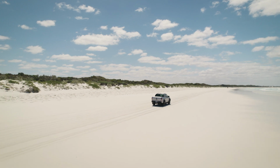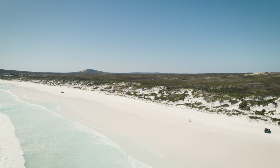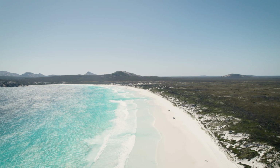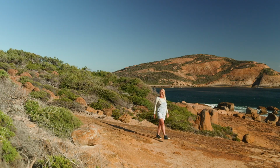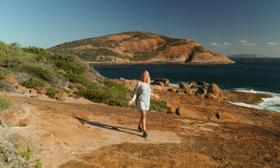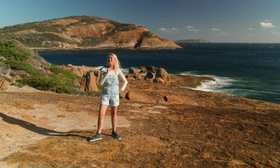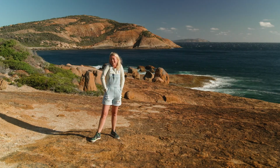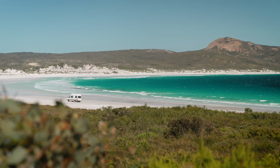Just a 45-minute drive southeast of Esperance, in the heart of the Cape Le Grand National Park, lies 5 kilometres of Australia's whitest beach, Lucky Bay. There's never been a better time to get outside and enjoy this beautiful environment. With summer right upon us, it's the perfect time to get outside with your family and friends and enjoy maybe some beach or maybe do some four-wheel driving.